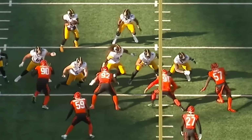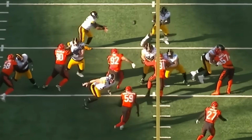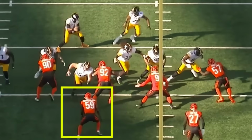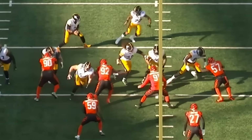So Moore's going to recognize that, as is the left guard, and he's going to pass him off to the left guard here. He's going to make contact with number 91. You're going to see him pass it off. The linebacker is going to slant towards the right because the defensive linemen are slanting to the left. You're ultimately trying to run a run stunt.